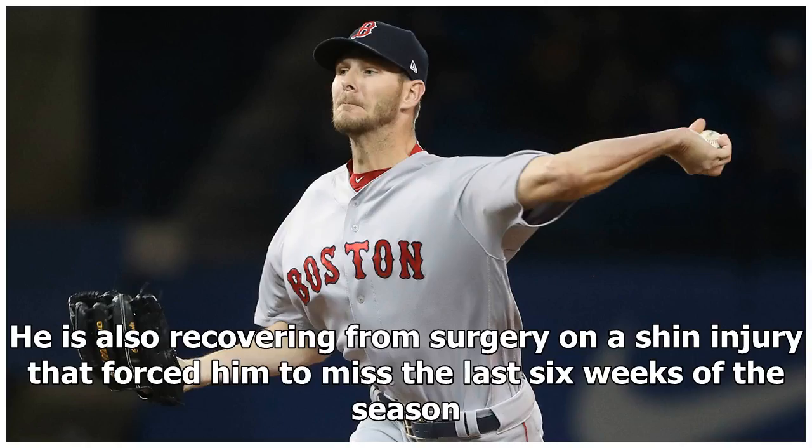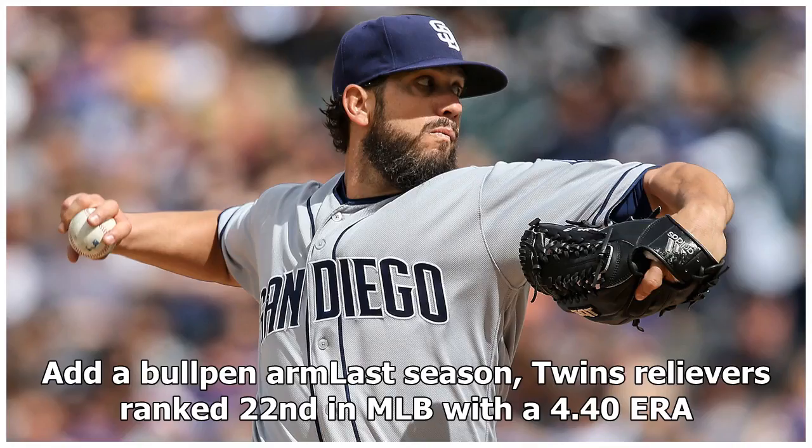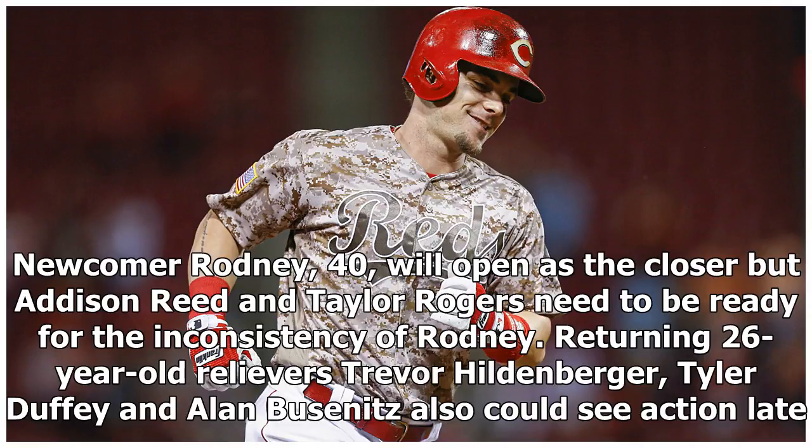He is also recovering from surgery on a shin injury that forced him to miss the last 6 weeks of the season. If Sano is suspended under MLB's domestic violence policy, can the Twins continue to count on the production of Eduardo Escobar? 3. Add a bullpen arm. Last season, Twins relievers ranked 22nd in MLB with a 4.40 ERA. Newcomer Rodney, 40, will open as the closer, but Addison Reed and Taylor Rogers need to be ready for the inconsistency of Rodney.